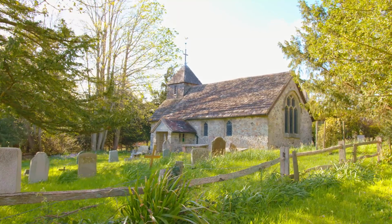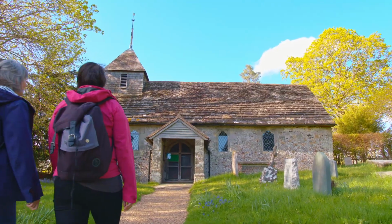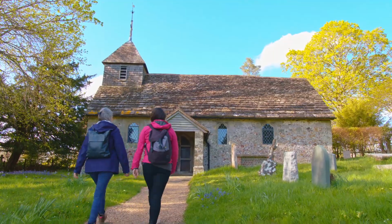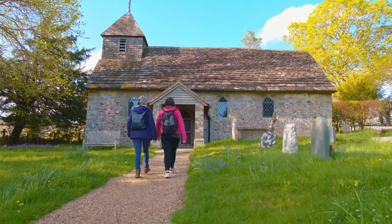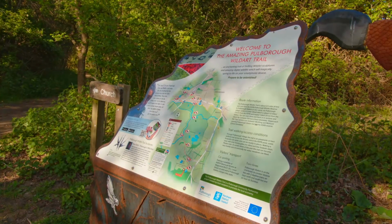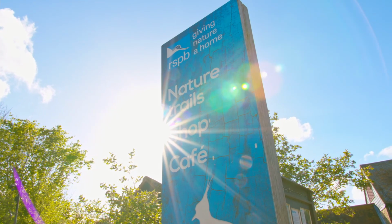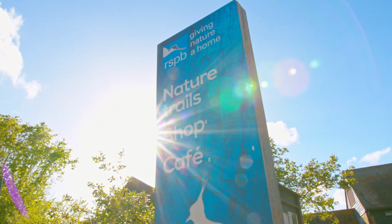And when you follow the Wild Art Trail, you'll come across this tiny church, apparently built out of rubble, and it has no electricity. Wow, it must be magical lit up by candles in winter. And it's very close to the nature reserve, so you can grab a hot drink to warm you up.